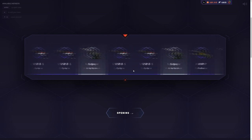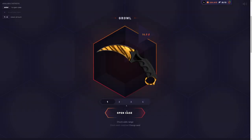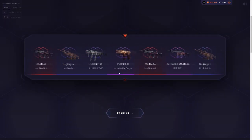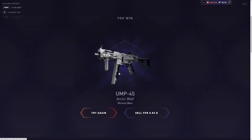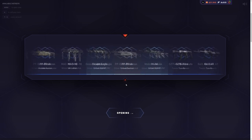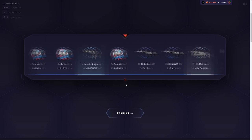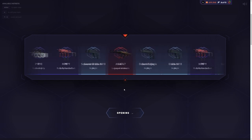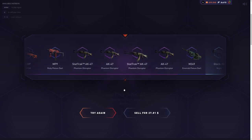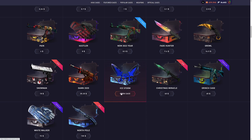This is gonna take a long time. Legit. Rel case. Moving on to a little bit more expensive cases now, actually. Okay. Snowman case. This one can definitely pay. We need a high ticket though. Come on. Aww. We've spent a decent amount of money and we've gotten... Okay. That's pretty good. We'll take that.